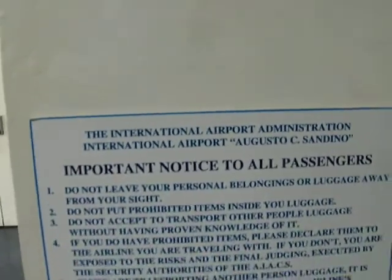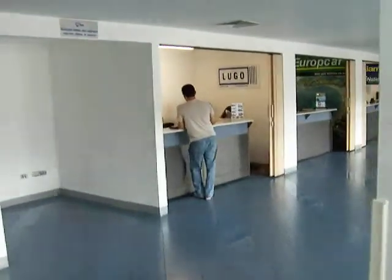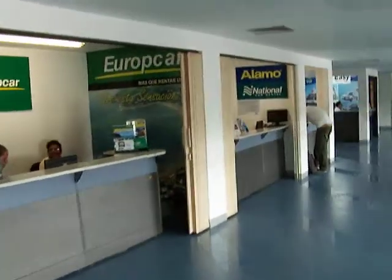We're at the Augusto Sandino International Airport. If you come in, I'm showing you rental car options, just so you are aware of it. You've got Hertz over here. You do have Budget. You've got Lugo. That's the local company. You might want to check out their prices as well. Next up, you've got Europe Car.